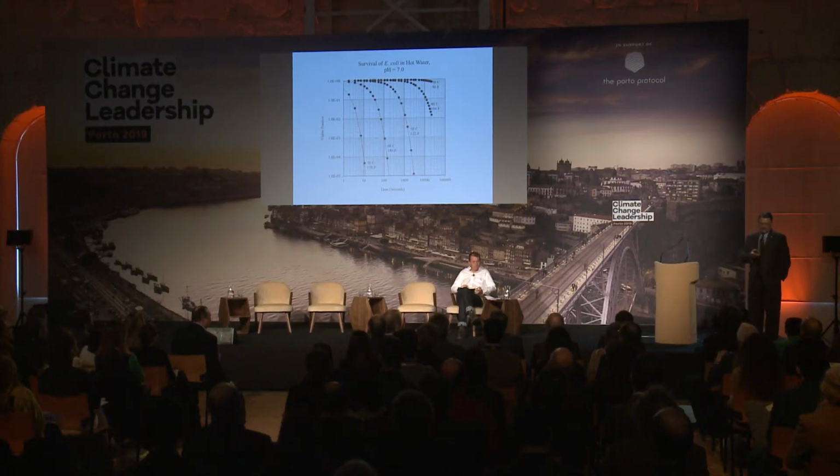I'll skip those. So what's this? This is a death curve. Sorry, these are death curves. This is not a Star Wars movie. This is time in seconds in log scale. 60 seconds would be a minute. 120 would be 2. 1200 would be about 20 minutes. So think of this as a 20-minute contact time.